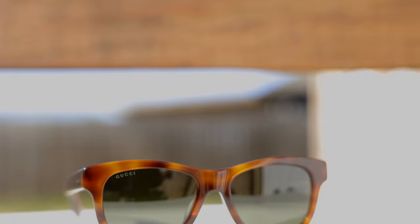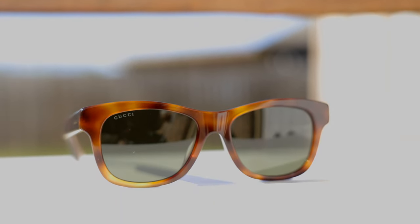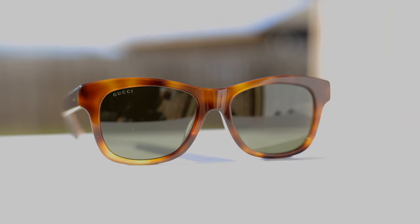Now, as far as pricing goes, these are going to run you around $400, which is a lot of money considering what you are actually getting. I think there's about a $200, I would call it a Gucci tax here, where you're paying an extra $200 just because of the name on the pair of sunglasses rather than the actual quality of the frames. But with that being said, you can actually frequently find Gucci sunglasses much cheaper online. So sometimes on Amazon, for example, you can get these sunglasses, and I actually did as well, for only $200. And I think for $200, it's a very good pair of sunglasses.